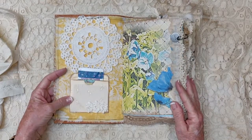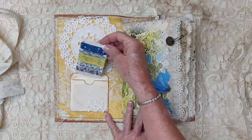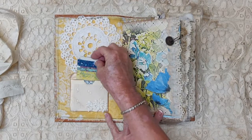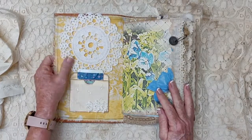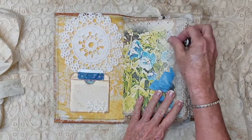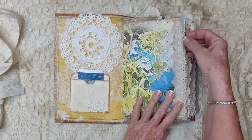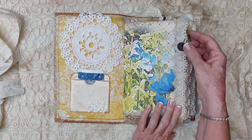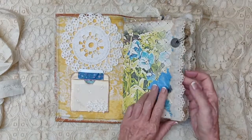So we open up the journal. I have a library card pocket that I have constructed and glued on the front. In it is a playing card with some washi tape twisted around it, and an old vintage doily that again I got from an estate sale. Here are the papers from the digital printout Blue Poppy Morning.